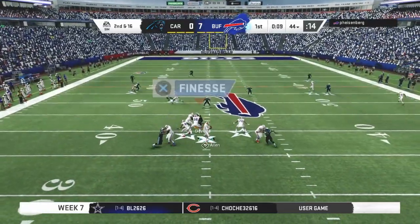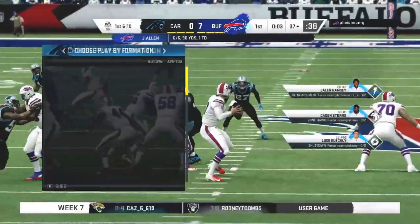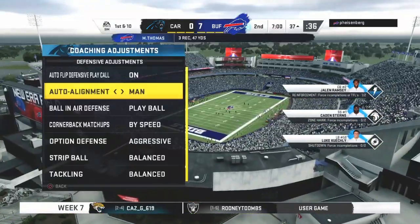Another try after the first down sack. Allen, he gets it to Thomas. And he is tackled inside the 40, not quite to the 35. 19 yards to pick up there. Move the chains. I think it all came together there.